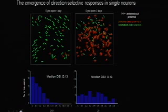And this is what you see when you compare a visually naive animal with an animal that's had experience for 7 days. And so what we're seeing is that there's a transformation here. You have cells that aren't very responsive to direction of motion becoming much more responsive to direction of motion. And you can see the distributions down here, and they're for sure significantly different.